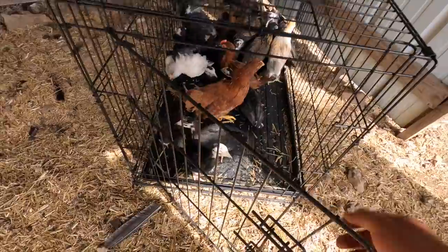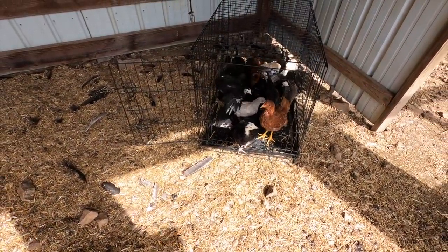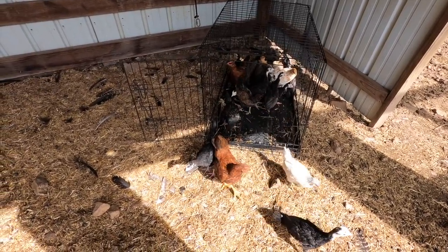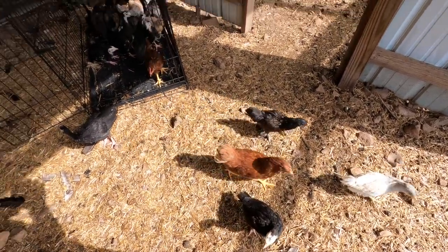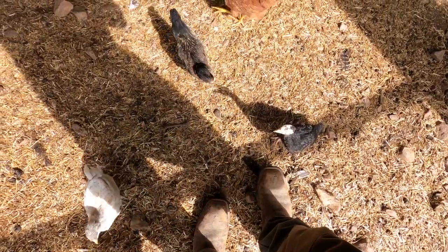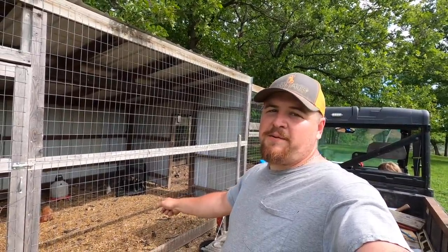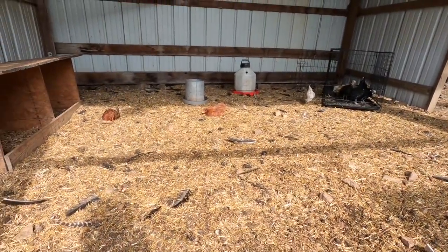All right guys, this is your new home for now. We gotta go get their water and feeder set up. Now you guys got room to grow and get your wings and your feathers spread out. Okay, so we finally got them moved. Some of them came out of the crate, some of them still in there. The ones that came out, look at this. They love it.